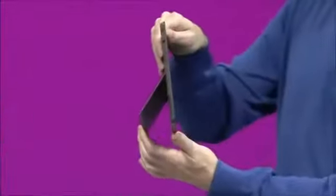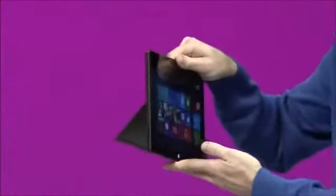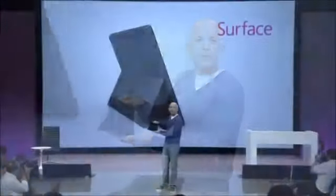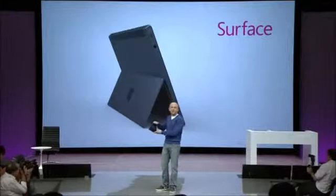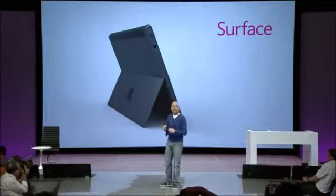This stand is made of the same VaporMag as the rest of the case, and it's completely integrated into the device. The hinge design is like that of the finest luxury car, and when not in use, it just fades away. No extra weight, no extra thickness, no separate add-on. It's integrated, just like the software and the hardware are integrated into Surface. And then once you have this kickstand, you can sit back and enjoy a truly hands-free experience.